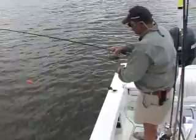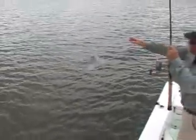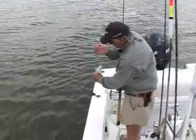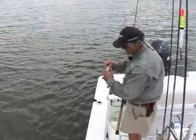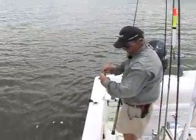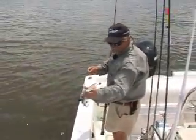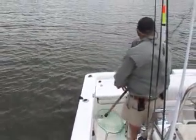Come on there, Mr. Trout. Boy, this sound is just loaded with this size trout right now. Just loaded with them. He might not be all that much, but it is a trout.